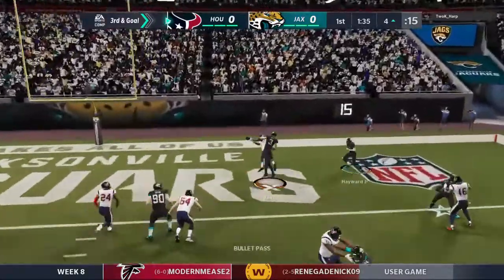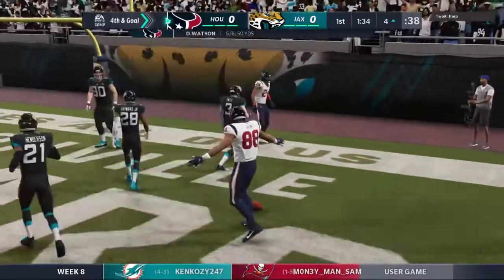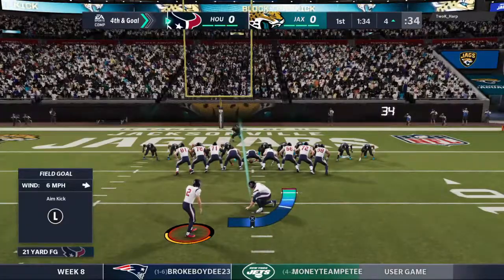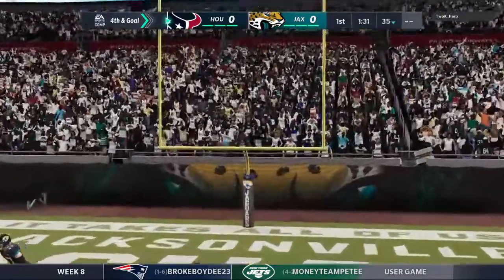Watson going to try and run it to the end zone, but it's incomplete. In any event, it happened pretty quickly. I'm not sure he made the right decision on that one. I think if he had it to do over again, he would have found a different target downfield. But he made his decision, and that one's incomplete.